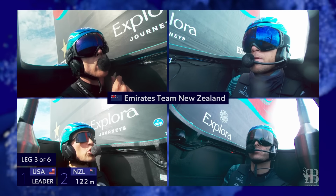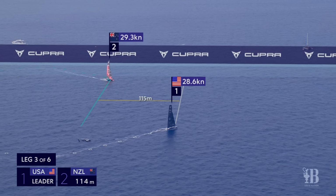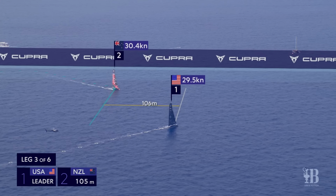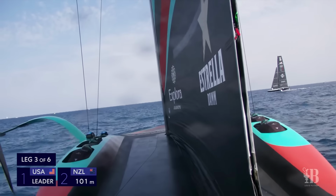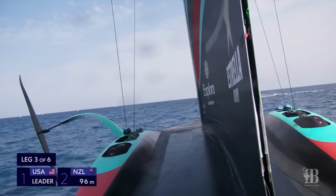Okay, no last gains on this one. Yeah! Coming in now. Hey, hit would go straight away. Away boat here now, American Magic, Emirates Team New Zealand. Definite gains there on that last exchange. Interesting to see what the Americans do here.